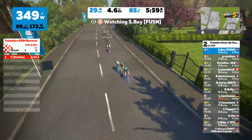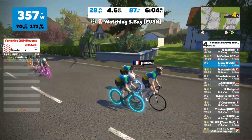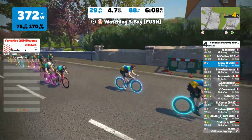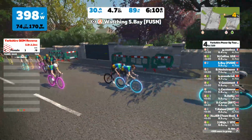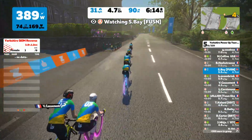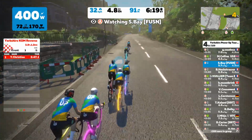One second back, though. The gap is starting to form between the three riders here and those trying to chase things down. Seeing Austin Brake there coming out of Canada. Shout out to Austin Brake, good to see him jumping into the race as well. It is going to be Cosiment in there, Carstensen, and then Volier, it looks like, out of France as well, jumping onto the wheels.